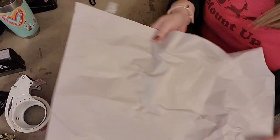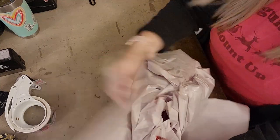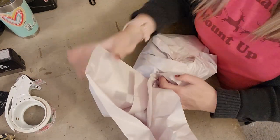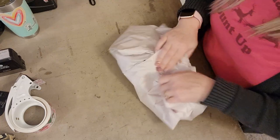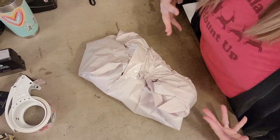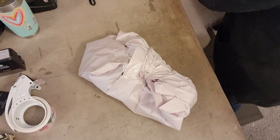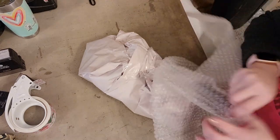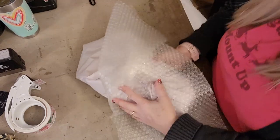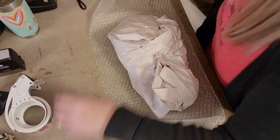This is more recycled antique mall paper. I'm going to put a little bit more paper around the stem of it as well. So we've almost made it like a little sarcophagus, so to speak. Then I'm going to roll out some bubble wrap, lay it flat on my table, lay our little sarcophagus down flat as well.